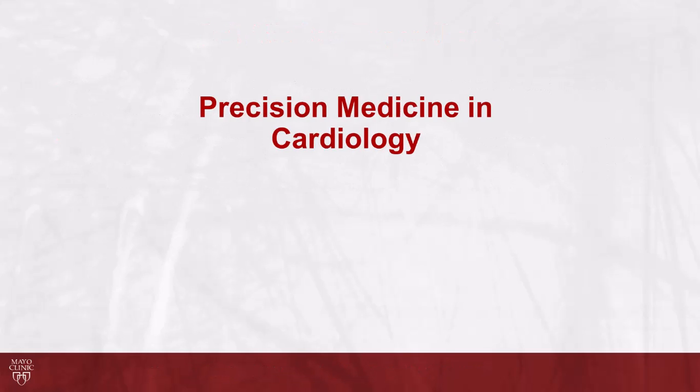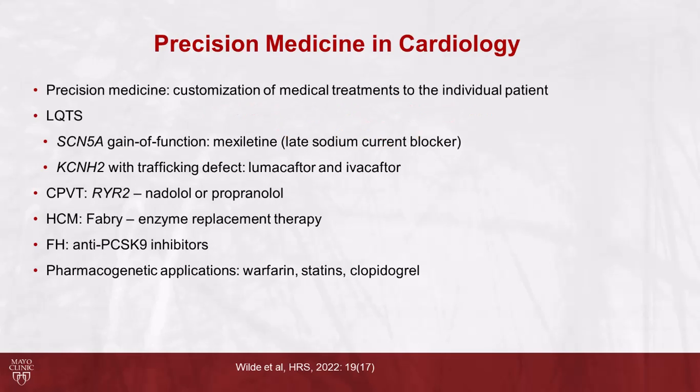Okay, so I'm going to talk about precision medicine and cardiology. So precision medicine is the customization of medical treatments to the individual patient. There are several examples of precision medicine with hereditary disorders. So for example, in long QT syndrome, this group of patients are often given mexiletine. This group of patients can be given lumacaftor or ivacaftor.